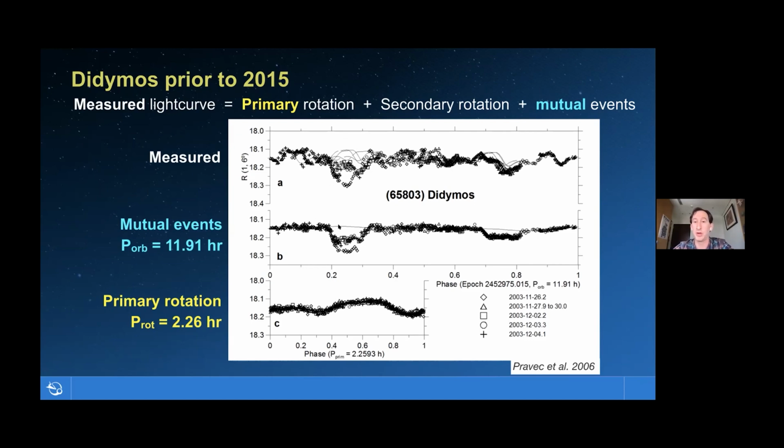And so these are what are known as phase folded light curves. The top two here are folded to the orbit period of the satellite of 11.9 hours. Phase folded just means that if I were to go out and collect, say, 24 hours of data, if I were to somehow point a telescope at Didymos for 24 hours, the first 11.9 hours would get plotted from 0 to 1 in orbital phase. And then the next 11.9 hours would get plotted on top of that, going from 0 to 1. So you're folding the data onto itself at a specified period. And that helps build up signal to noise and enhance the strength of detection of events of interest.